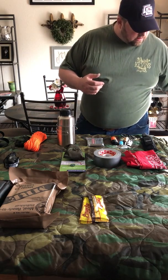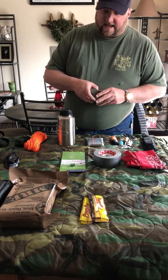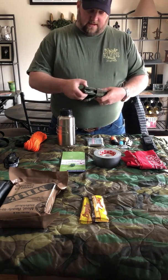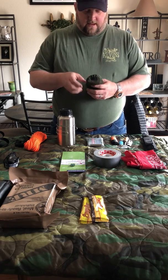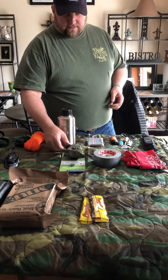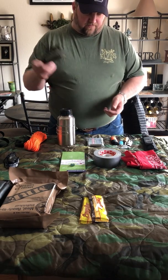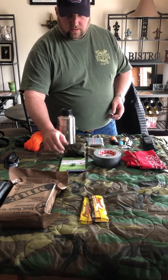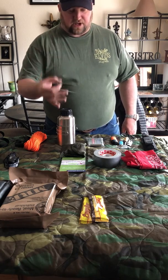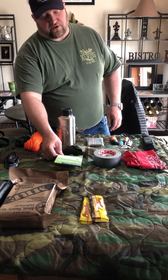The eighth thing is a compass. So once again, 2 is 1 and 1 is none. In addition to a compass, and this is a military compass, a lensatic compass, very durable, very heavy duty. It's actually given to me by a veteran that came back from Iraq with that, so that was very cool. And then a small button compass, this would be something that you would put in your pocket so you wouldn't lose.